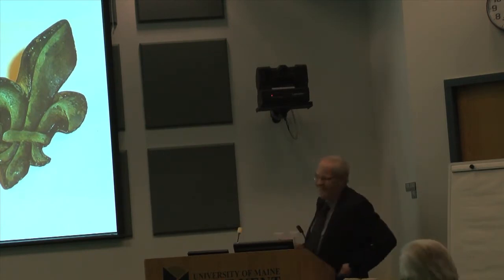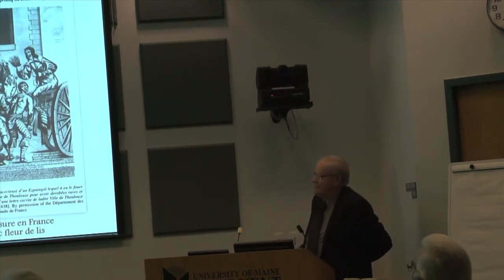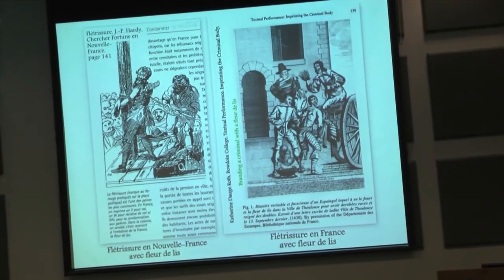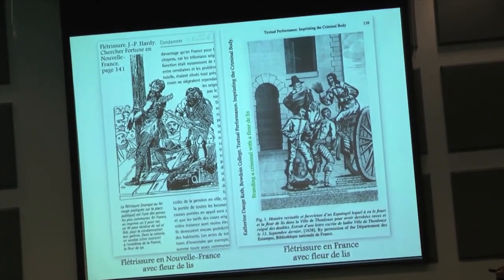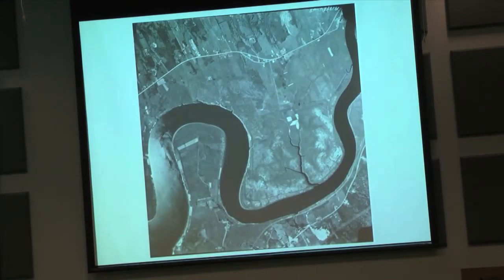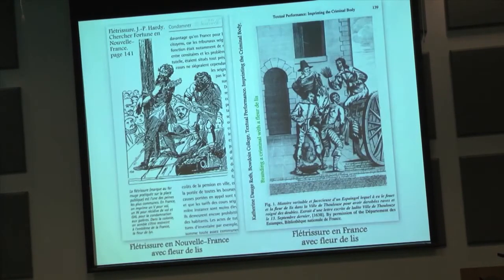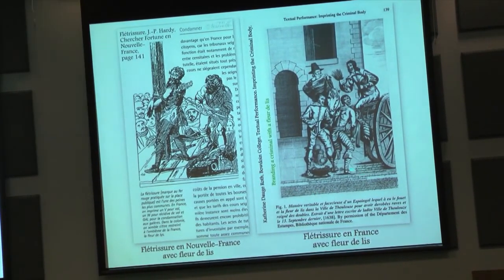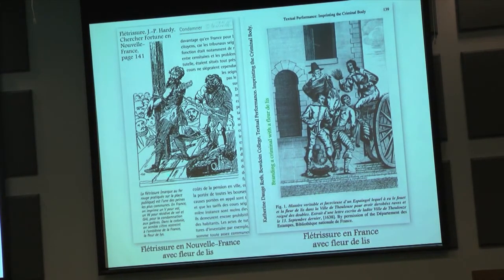Oh, sorry. It's not a question period. I'm sorry. So on the left is a page from a book published in Quebec about that branding. The other one is published in France, but the author is from Maine. The author is Catherine Dodge-Rod, who wrote articles on branding in France in the 17th century. And she's a professor at Bowdoin College in Maine. And she's the one who gave me that engraving. And she gave it to me in very high definition, so you can see more details.